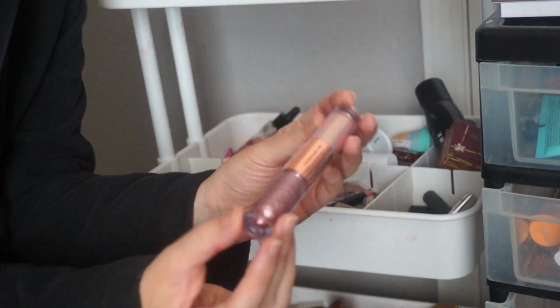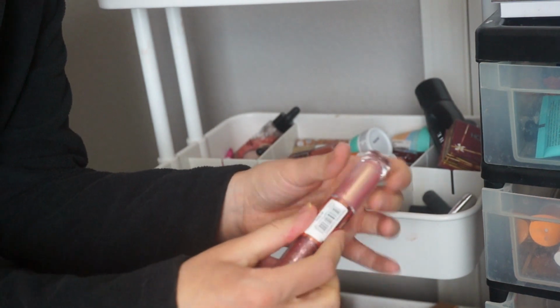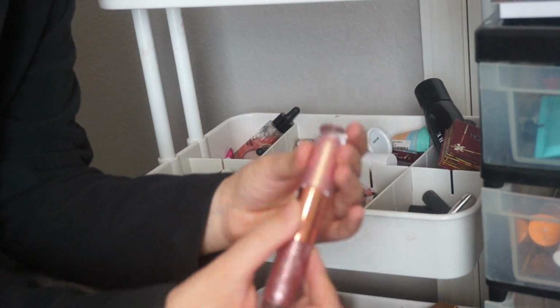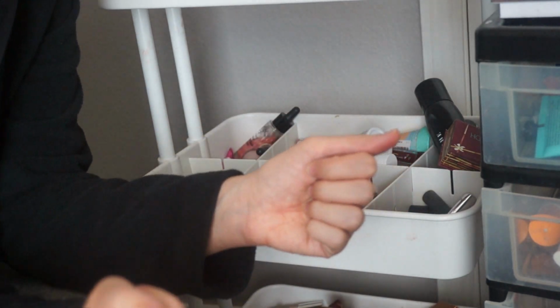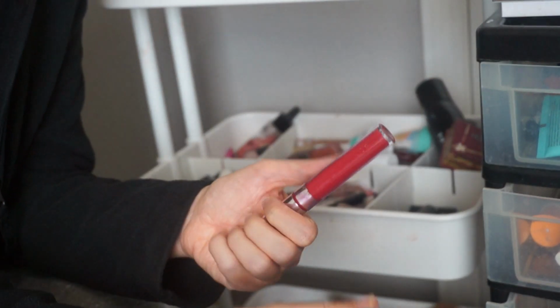Okay, this is another one I've only used a couple times. I had this in a different color, but for some reason this pink color burned the crap out of my eyes, and it is kind of drying up. It's a little on the drier side, but last time I tried using it, maybe a month ago, it burned the crap out of my eyes. I've got a Milk Makeup mascara, that's old.